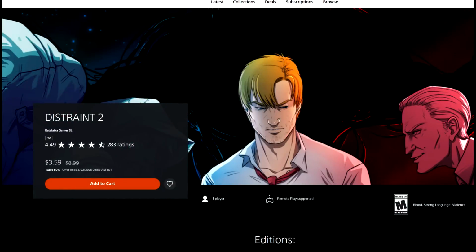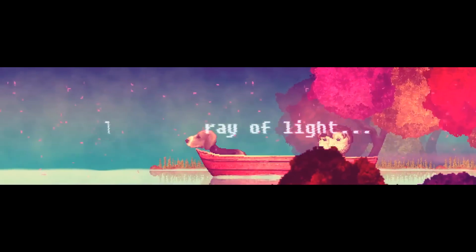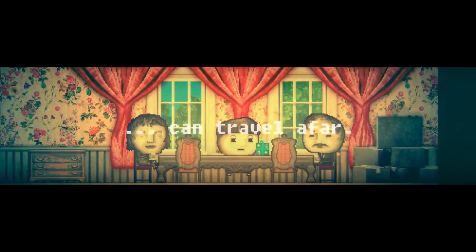Next up, DISTRAINT 2, $3.59 here. Redemption, hope are these things that one can hope to acquire again after selling your soul in your haunting past. You are Price, a man who sold his humanity to get a partnership from a leading company, McDade, Brennan, and more. Collect items and solve puzzles to progress through the story and find out if Price can reclaim his lost soul. It follows the events from the first game. It's a sinister tale about restoring hope and finding your purpose.